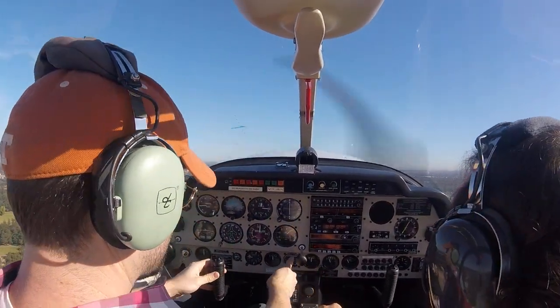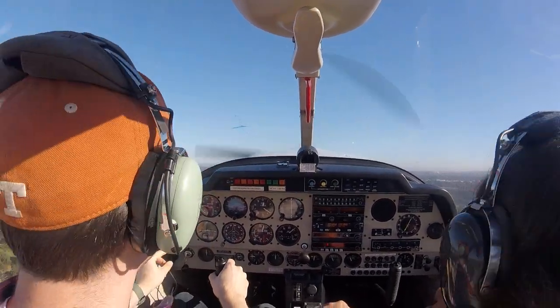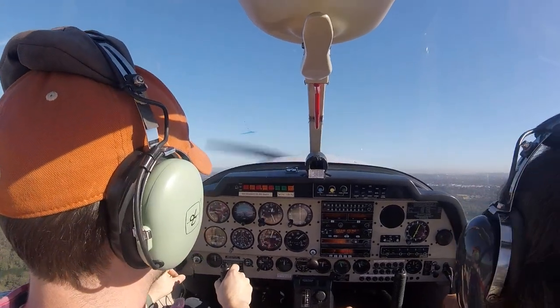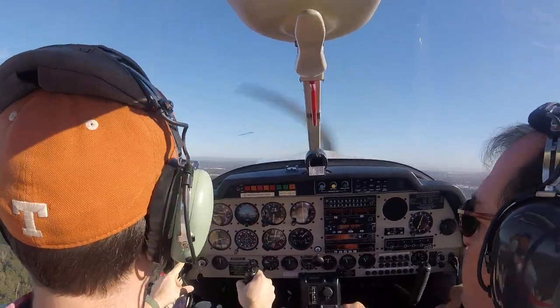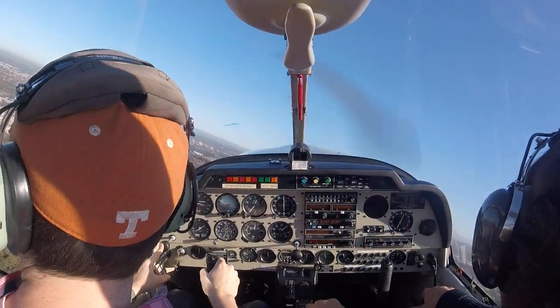Fuel pump is on. Pressures are green. Alright, this is our last one, so you can tell we're downwind full stop for the northern side if available.